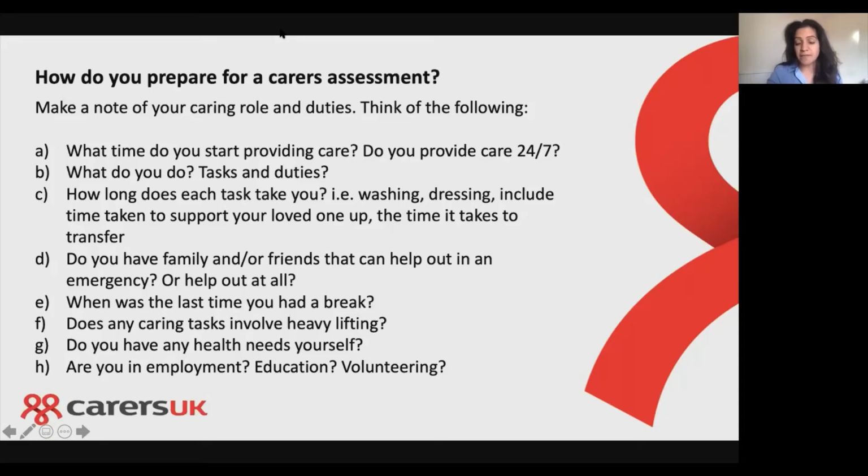Does any caring task involve any heavy lifting? Like, are you having to lift the person you're providing care for in and out of the bath, for example? Is that having an effect on your back? These sort of things you want to have a think about. Do you have any health needs yourself? If you do, then you can always ask your GP to write a supporting letter.